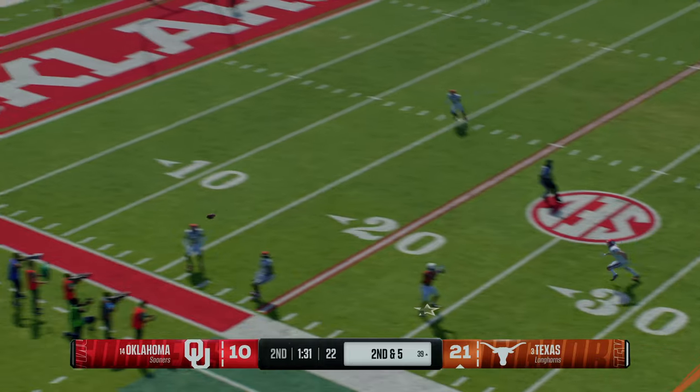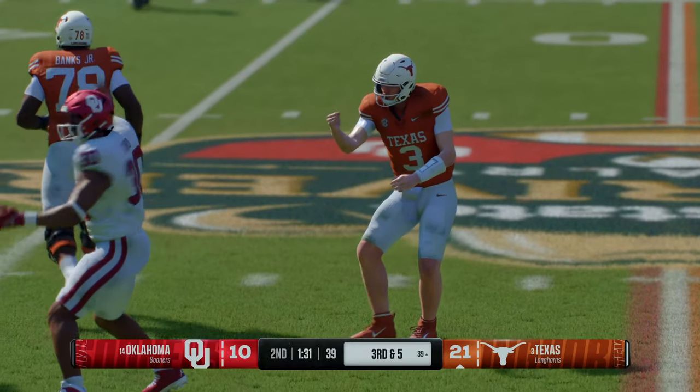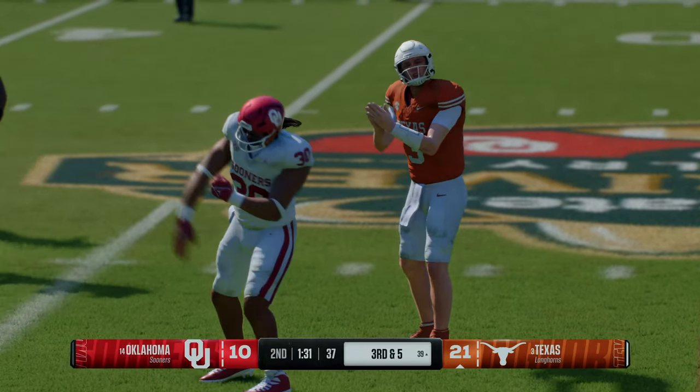Running out of time in the pocket. And he just throws the ball away there. Nobody open. Excellent coverage.